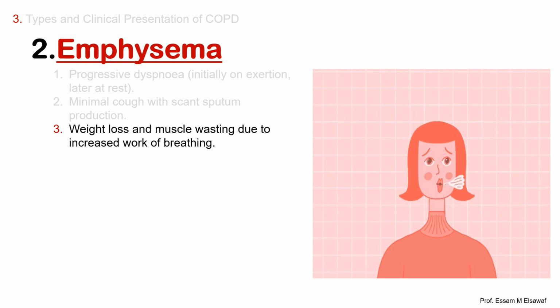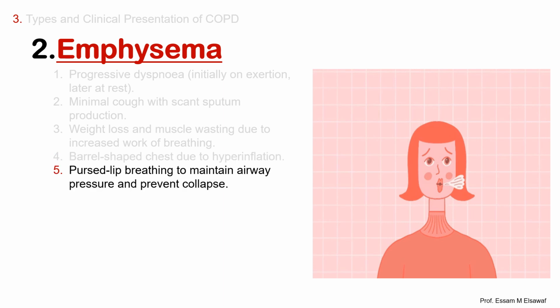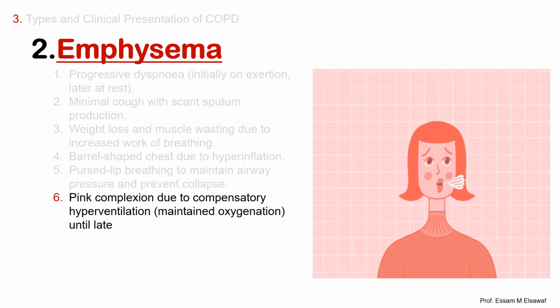His chest is barrel shaped due to hyperinflation. He or she breathes with pursed lips. We call it pursed lip breathing, to maintain airway pressure and prevent collapse. He's not cyanosed. He's not blue. He has a pink complexion. Why? Due to compensatory hyperventilation, which maintains oxygenation until later. So this type, or this phenotype, has no cyanosis. That's why we call him pink puffer.